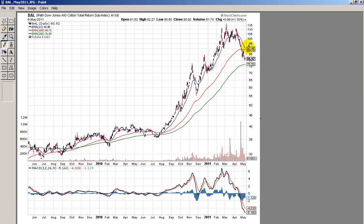But still, a case can be made that the larger uptrend from last year's low, achieved in February, and then the strong rally that started in July of 2010, is only in a pullback at the moment. But a decline below the 200-day moving average will turn the picture very negative here as well.